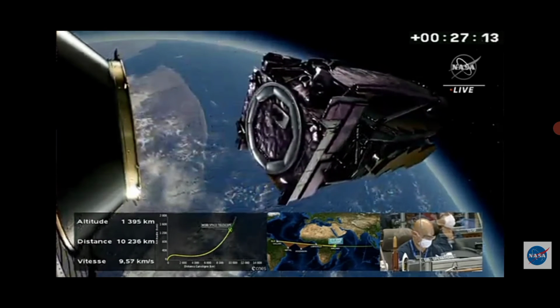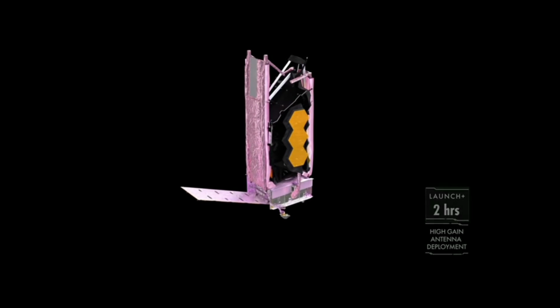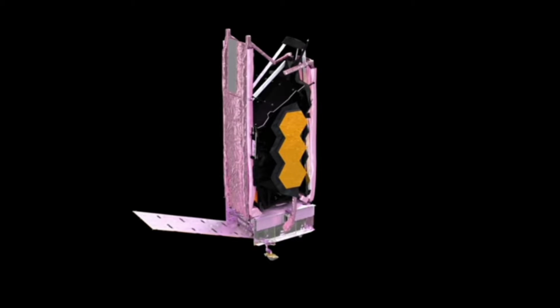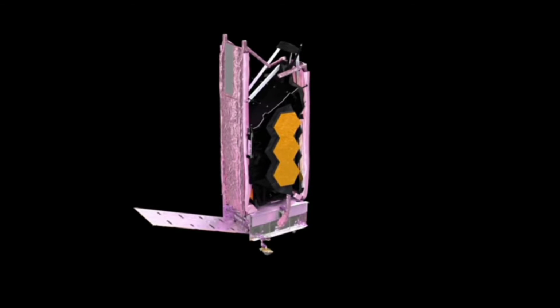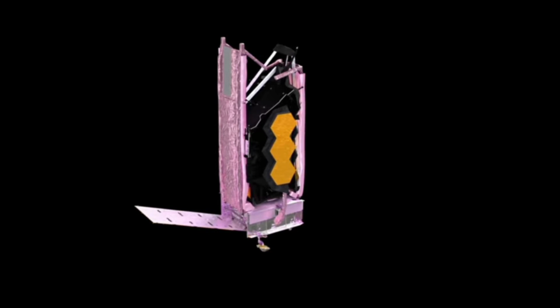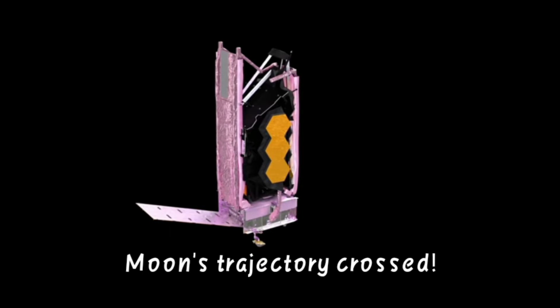Webb separated from the Ariane 5 half an hour after launch and the solar array was deployed immediately afterward. 2 hours after launch, the high gain antenna deployment took place, and the first trajectory correction maneuver by a small rocket engine aboard Webb itself took place after 12 hours of launch. The second trajectory correction maneuver took place 2.5 days after launch, shortly after crossing the moon's trajectory on 27th of December 2021.